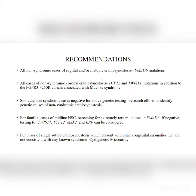Next slide. Yeah, now the recommendations when you are dealing with a case of non-syndromic craniosynostosis. All non-syndromic cases of sagittal and or metopic craniosynostosis, first we should screen for the SMAD6 mutations. And then all cases of non-syndromic coronal craniosynostosis, we should look for TCF12 and TWIST1 mutations. Similarly, for sporadic non-syndromic cases negative for the above testing, research efforts to identify the genetic causes should be taken up, basically by whole exome sequencing. Again, for familial cases of midline craniosynostosis, screening for extremely rare mutations in SMAD6 is seen. If negative, then testing for other genes can be considered.